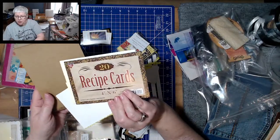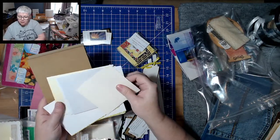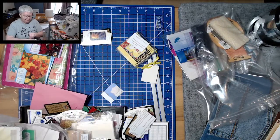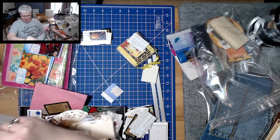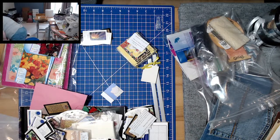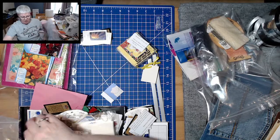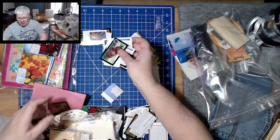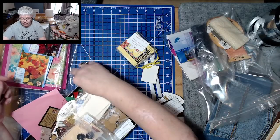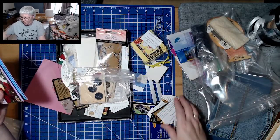Blank cards and envelopes. Oh, that's just the packaging from that. Okay, all that can be grouped together. I am feeling so organized. All right, let's kind of group some of this stuff together. Like all of these little cards I feel should stay together because I bought them all together. This is all we have left to sort anyways.